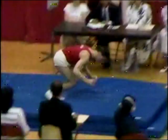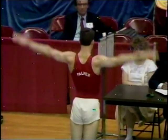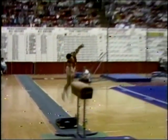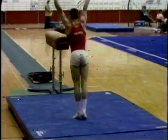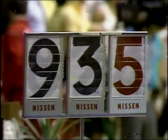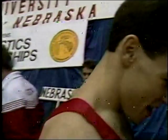And this is Neil Palmer, and that's exactly what Nebraska's been up to this point. Mediocre at best. That's definitely the best vault that they've shown today so far. All of their scores have been low nines. Neil does a one-armed layout Tsukahara, just like John Sweeney from Arizona State, but not quite the same amplitude. It'll score reasonably well, though. And you heard the boos from the crowd. They didn't like the 9.35 that Palmer received for that vault in this last rotation.